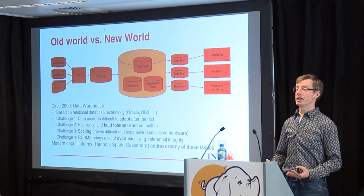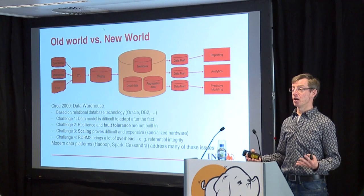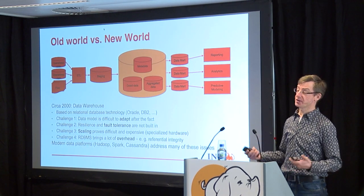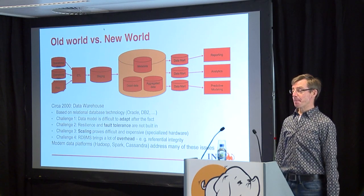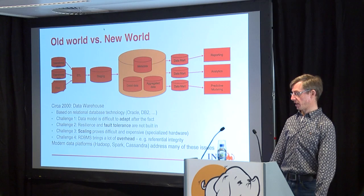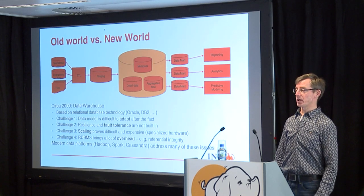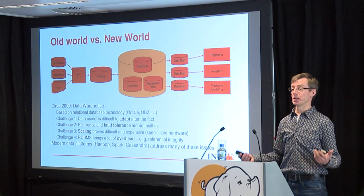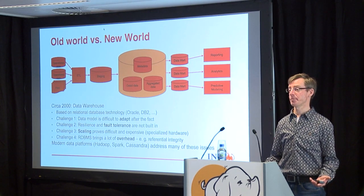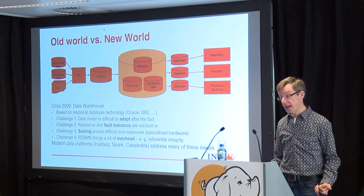It is very much tailored to the use of relational databases, because this is what people did 10, 15 years ago. It was a cool thing back then, no doubt, but it has its shortcomings. One thing is that we are in a relational database. That means we build a data model, and it is very difficult to change and adapt that data model after the fact.